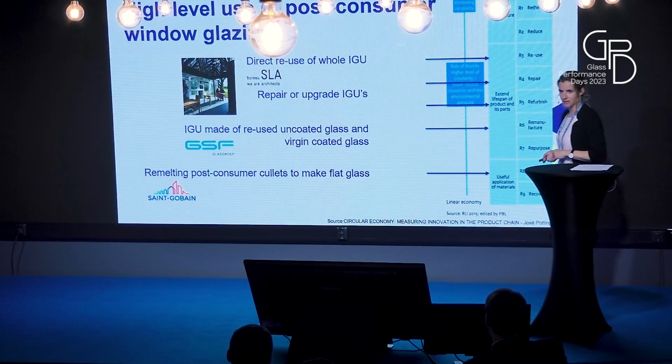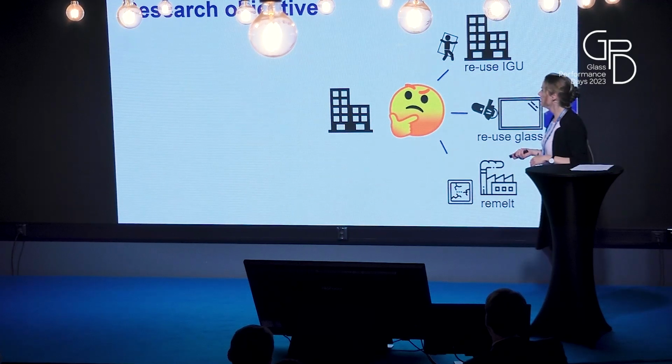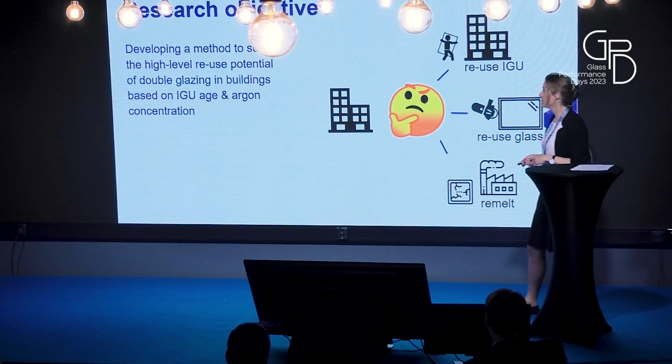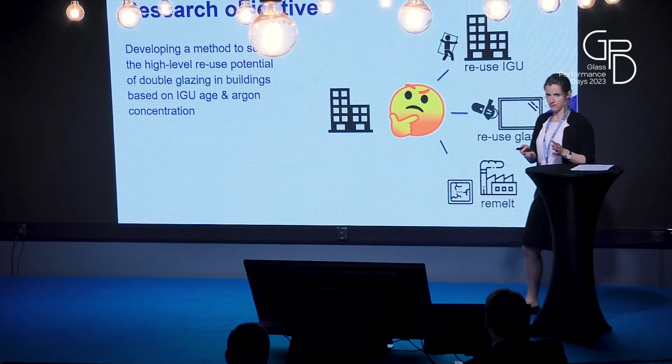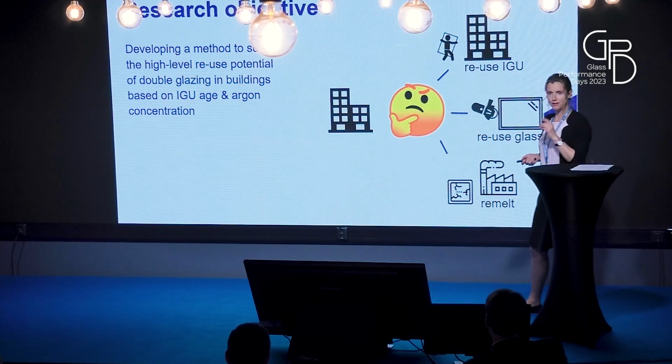But now that we know all those examples, the question also arises: if I have an old IGU, what should I do? Where should I put it? That comes to the research objective. In this study we would like to develop a screening method to screen the high-level reuse potential of double glazing in buildings, so that you first screen in a building what you can do with it, based on IGU age and argon concentration. Why the IGU age? Because it gives an indication of how long the IGU will still be of good quality. And the argon concentration is because it gives an idea of how much the U-value decreased, or how well the sealing is performing, and also because you can measure it. If you want to develop something, it's nice if you can measure it.